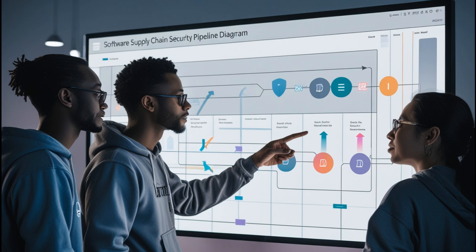Okay, so we've covered a lot. From these evolving tactics of attackers to the rise of these malicious packages and this shift towards platforms like PyPI, it's clear the software supply chain is becoming more complex and vulnerable, and there's no easy fix. It's a really multifaceted problem. Requires a multi-layered approach.